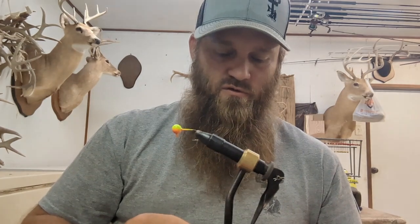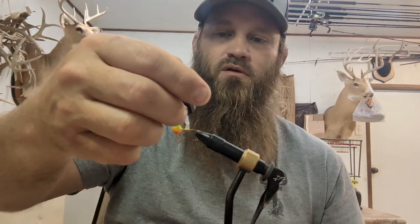Alright, now let's get to the jig making part of the video. I'm going to call this jig Tiger because it's going to look like a tiger when we get done. We're going to do an orange and chartreuse colored jig. This jig is really good in some dingy, muddy water. We've had a lot of rain this year, and I think that's why this jig's been hot. We actually caught fish the last 2 or 3 years on this jig and kind of kept this one under my hat. So you can say this is one of my secret jigs.